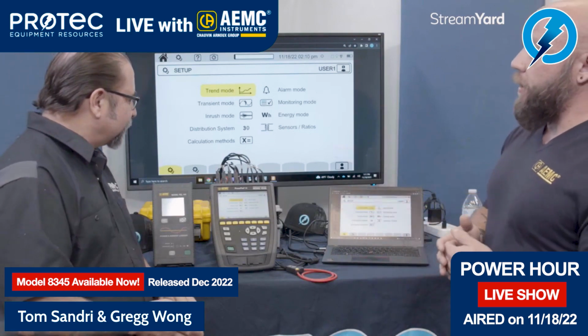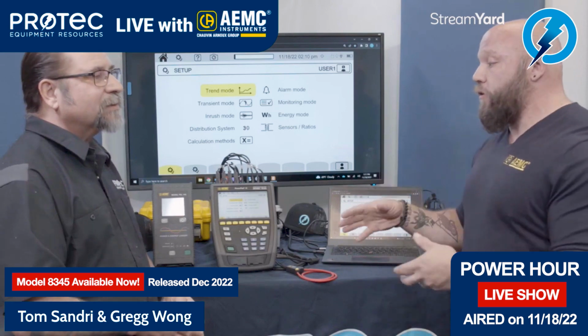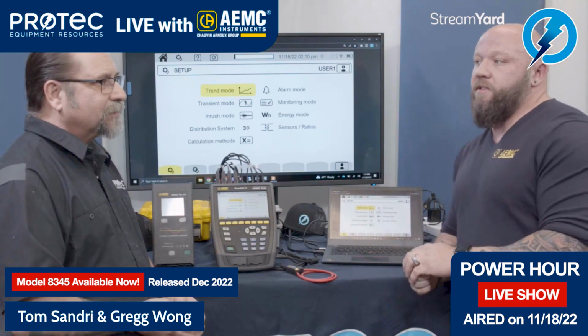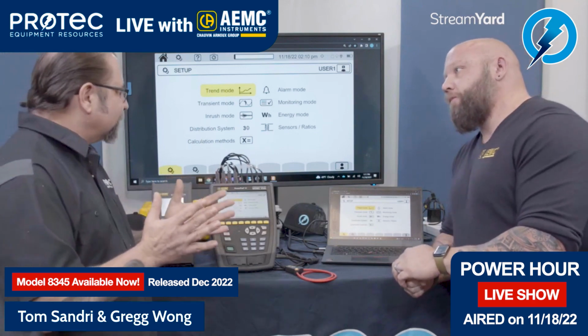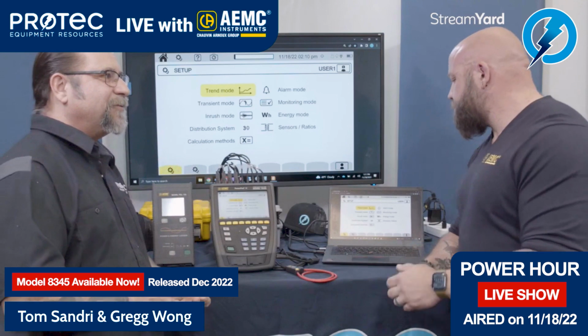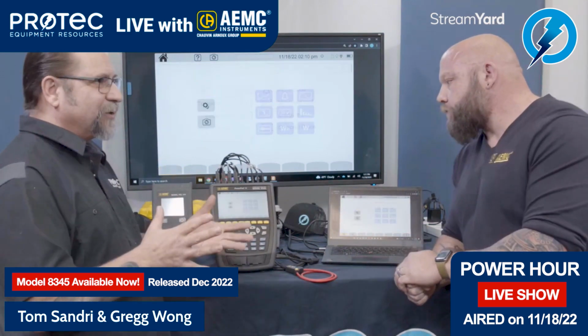Everything in this instrument is going to be ported out to our legendary DataView software. So we're able to view and edit that through the exact same software that all the other AEMC instruments use. So again, a user-friendly, comfortable, familiar platform, with a common look, feel, and functions.